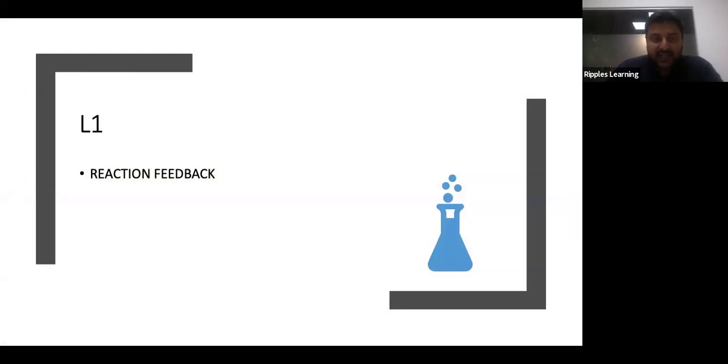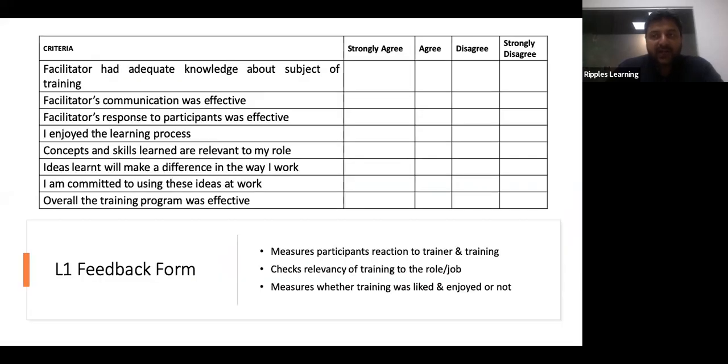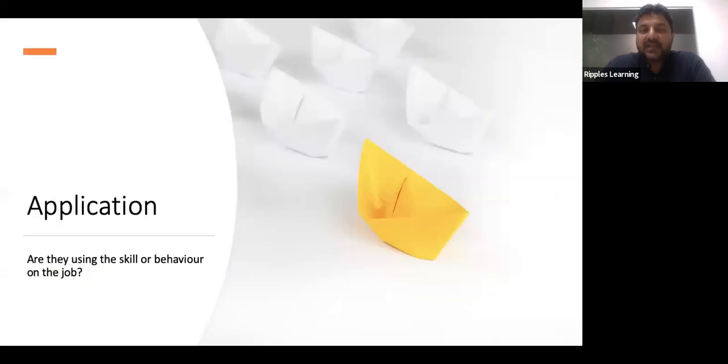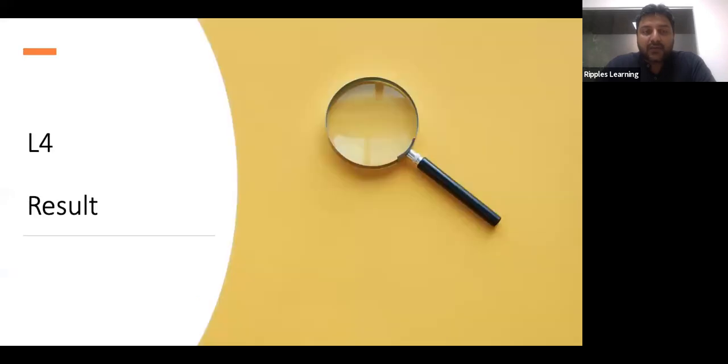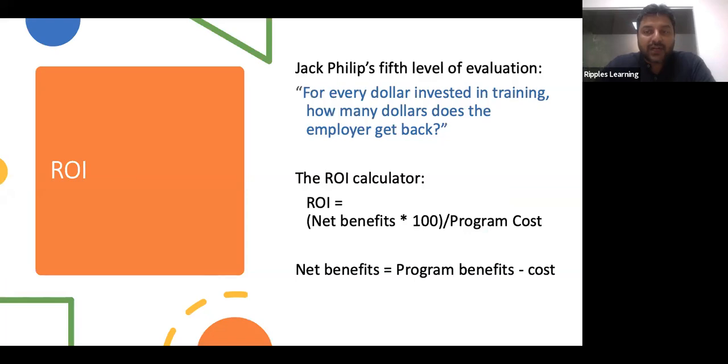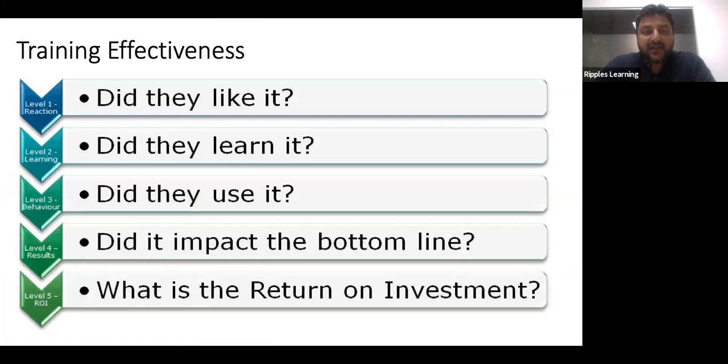We understood that L1 is reaction feedback and how it can be captured, and why a 4 scale is better than a 5 scale. We understood learning feedback, and what A, B, C, A to B, C to B stand for, and how reports can be generated proving learning, which is much more serious than a normal reaction feedback, which everybody is doing. We understood change in behavior is about application of programs, application of what you have learned, and L4 about implementing and creating successes and performance at the workplace. We also learned the formula for ROI and how exactly a dollar value is arrived at. The 5 levels of training effectiveness.